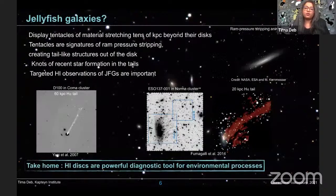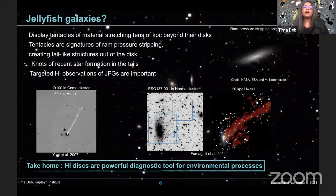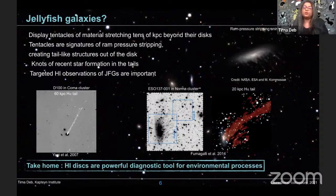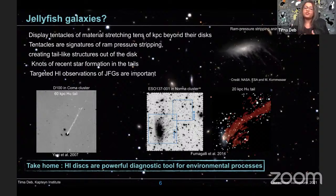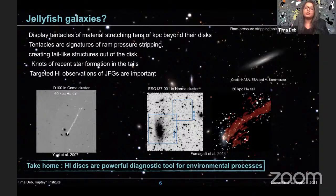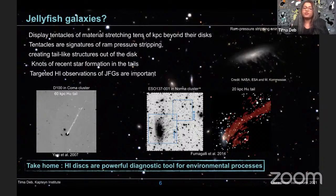I will now focus on one particular mechanism, ram pressure stripping, and the jellyfish galaxies, because I work a lot with them. Jellyfish galaxies are extreme examples of ram pressure stripping. Ram pressure stripping happens when a galaxy moves towards the center of the cluster and experiences a hydrodynamic pressure, called ram pressure, from the hot intracluster medium. If the ram pressure is more than the gravitational potential of the galaxy, then the star-forming HI gas can be stripped out of the galactic disk. That creates a tail-like structure, and often in those tails, there is a lot of recent star formation happening.